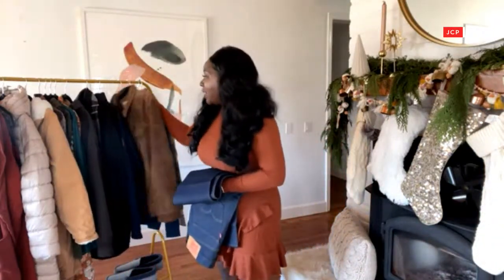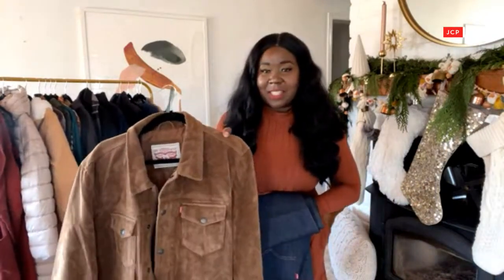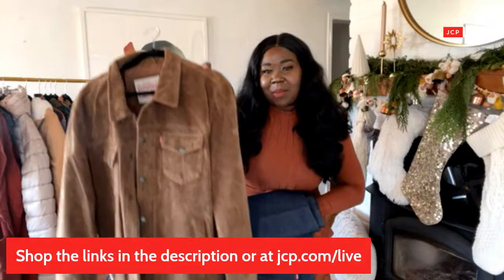Yes, so before I move on, the suede jacket I just showed you guys, this one does come in a gray as well. Never know how to hold this at a camera. So this does come in a gray.